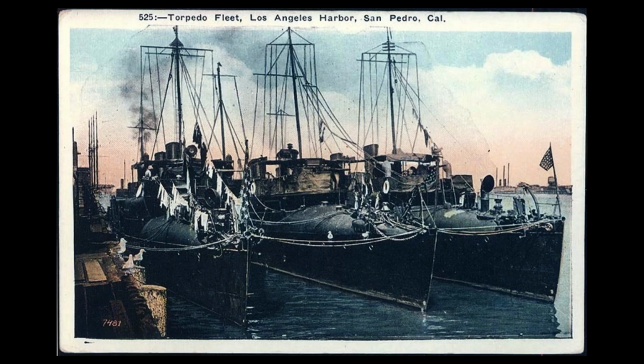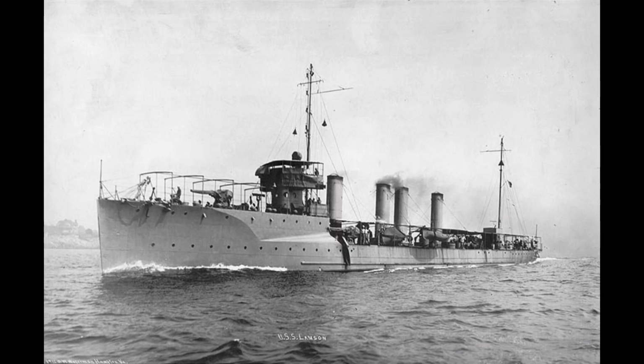entered World War I. During the early stages of the war, the USS Lamson patrolled the coastline and later prepared for overseas service. In July 1917, it arrived in the Azores and performed escort and patrol duties for 3 months.